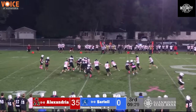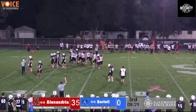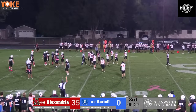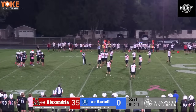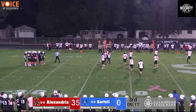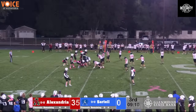And Sartell will stick to the run here as the ball carrier, I think Jonah Ambrosier, got stood up and just was not able to get much going there. I think that was a new ball carrier. I think Peyton Allen got a touch there. So loss of a yard, and it will be second down and 11 yards to go. One of the tacklers was Connor Wang, but he was assisted by multiple teammates.